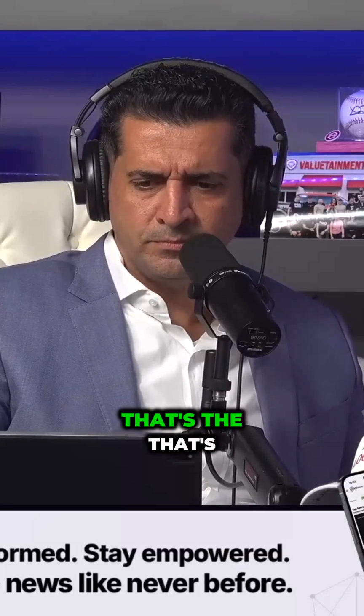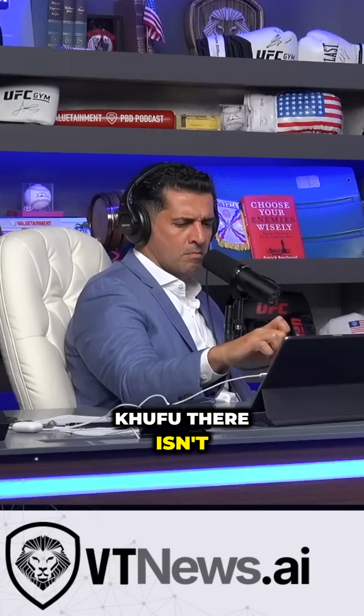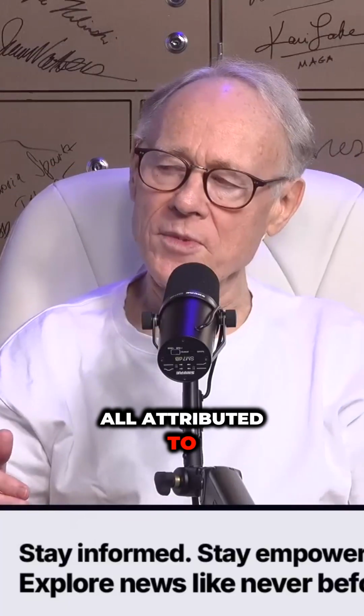That's it. That's the cartouche in the relieving chamber, and that is the sole piece of written evidence which Egyptologists rely on to attribute the pyramid, the Great Pyramid, to Khufu. This is one of the ways in which the Giza pyramids are different from later pyramids. Giza pyramids are all attributed to the 4th dynasty.